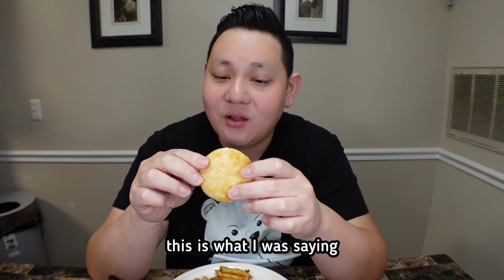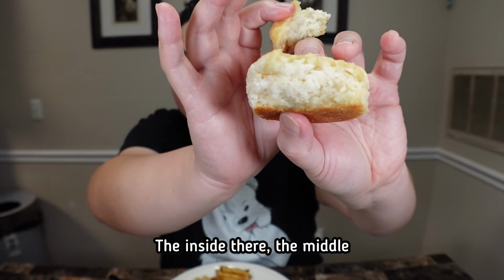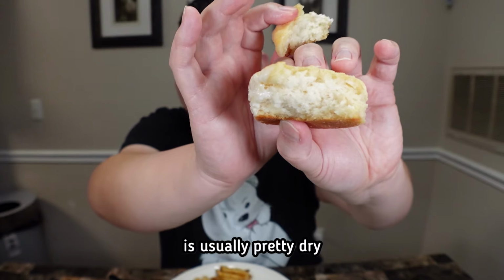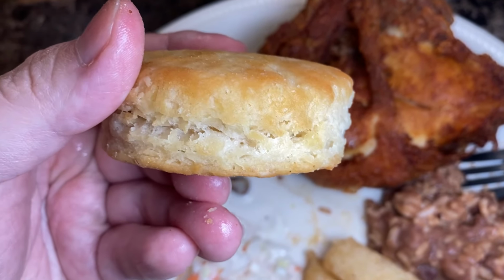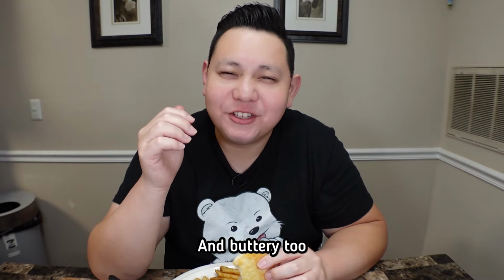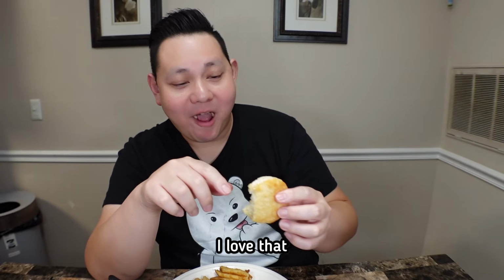The biscuit now, this is what I was saying. The edges are the best part. The inside there, the middle, is usually pretty dry. Stick to the buttery, crispy edges. Mmm, and buttery too. I love that.